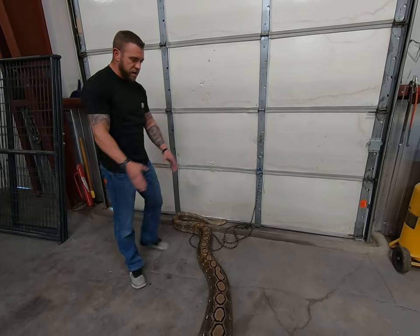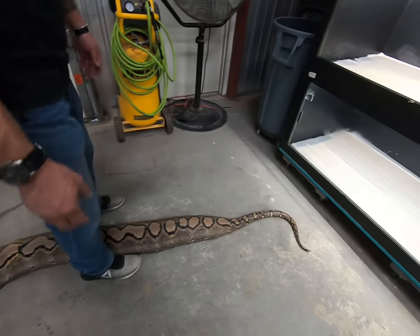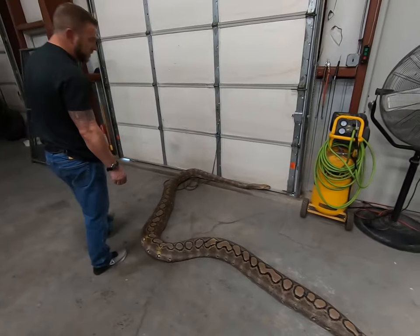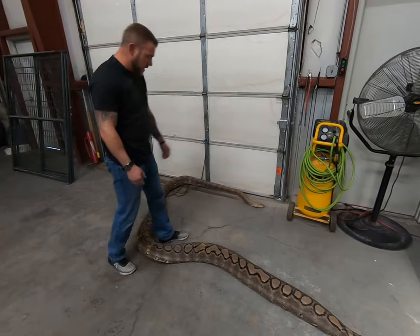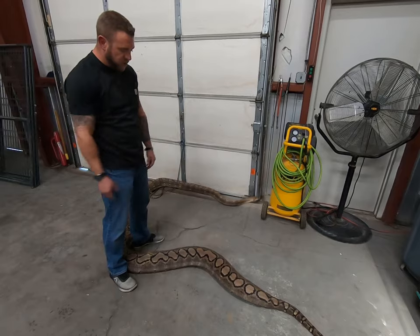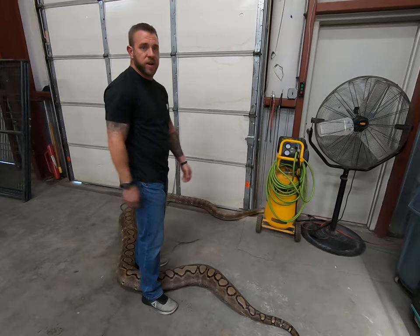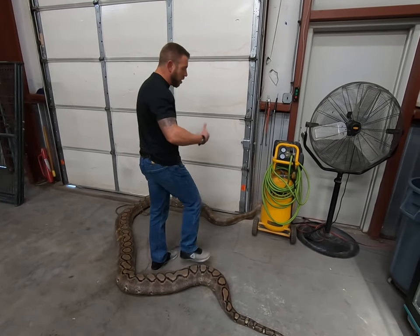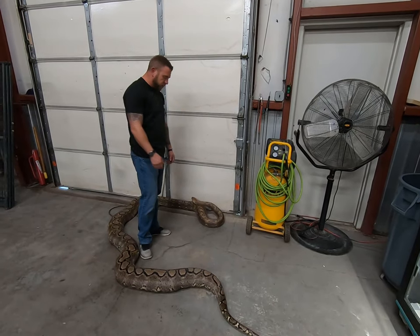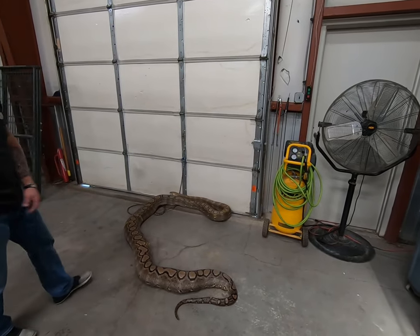Part of why I'm doing this with her right now, you can see how much of a sausage she has going on right there. That is all waste that needs to come out. So I'm gonna let her crawl around a little bit and get some exercise, so hopefully that will come out. When they get too many meals stacked on top of each other sometimes, and because we have issues with humidity here in Colorado, sometimes they get a little dehydrated, even with plenty of water, and I even soak all of her rabbits before I feed her, but she still sometimes gets a little backed up. So give her some time to just kind of roll around and hang out, and hopefully that will come out.